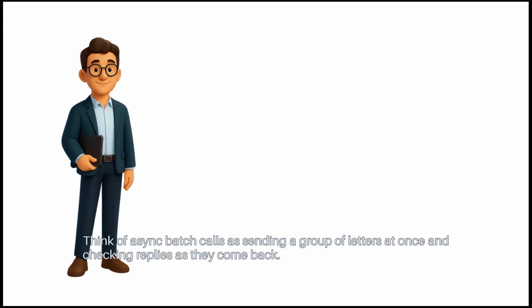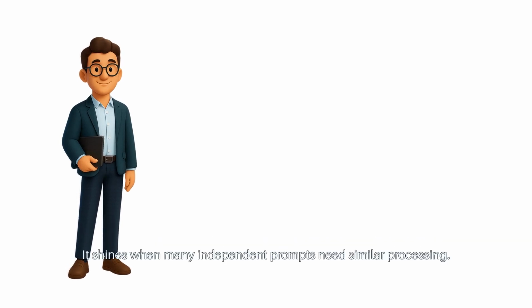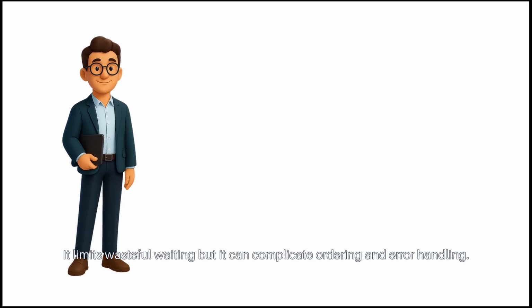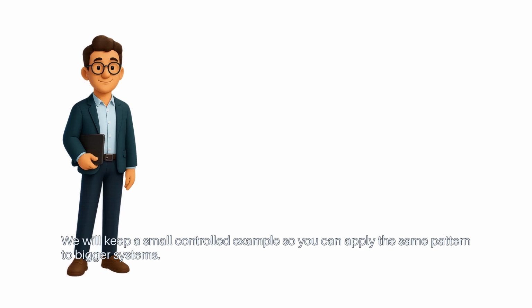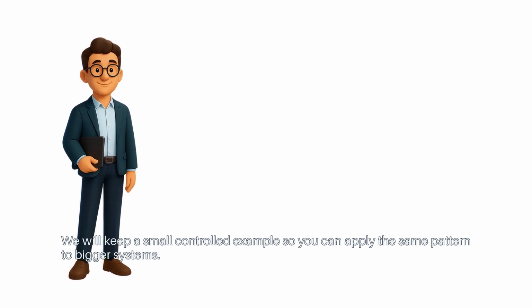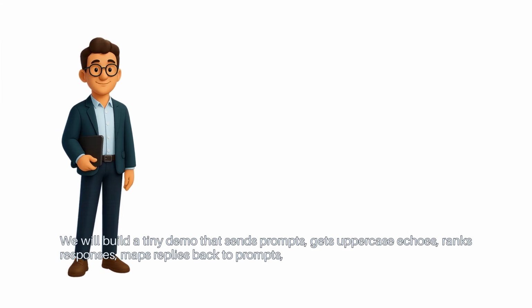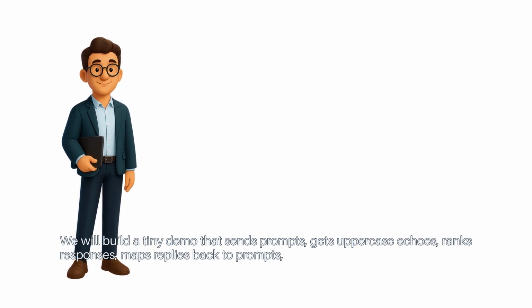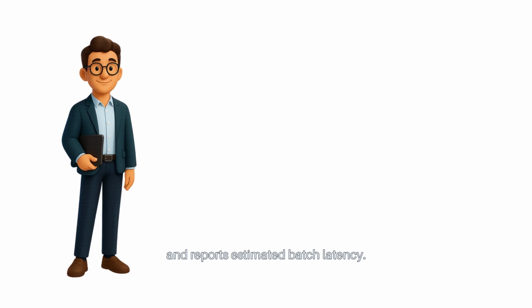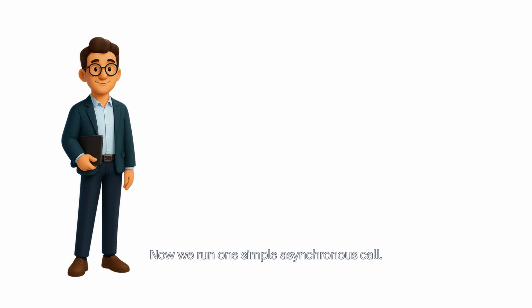Think of async batch calls as sending a group of letters at once and checking replies as they come back. It shines when many independent prompts need similar processing. It limits wasteful waiting, but it can complicate ordering and error handling. We will keep a small, controlled example so you can apply the same pattern to bigger systems. We will build a tiny demo that sends prompts, gets uppercase echoes, ranks responses, maps replies back to prompts, and reports estimated batch latency. Now we run one simple asynchronous call.